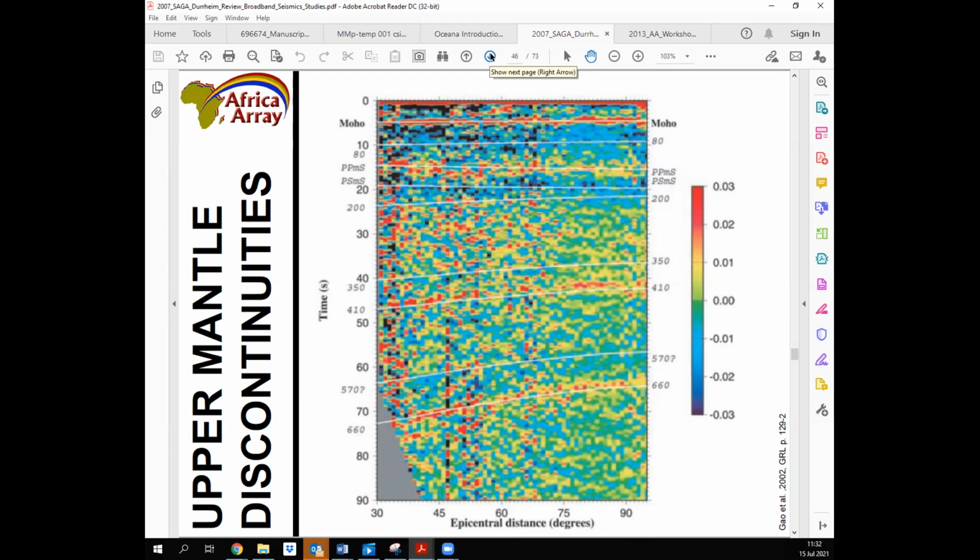Of course, you can get conversions that have the opposite polarity depending on the contrast in your velocities. So you can see different features appearing as you look at this, both your Moho reflections, and as you go deeper down, you start to see conversions from your transition zone, at the 410 and 660 kilometer discontinuity.